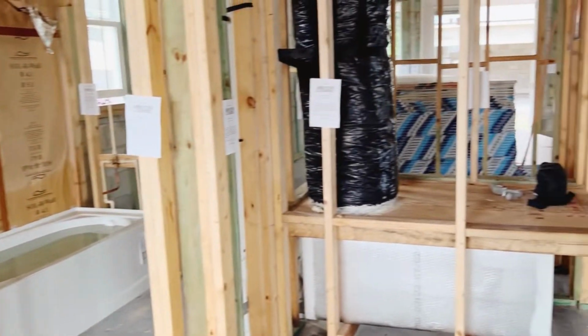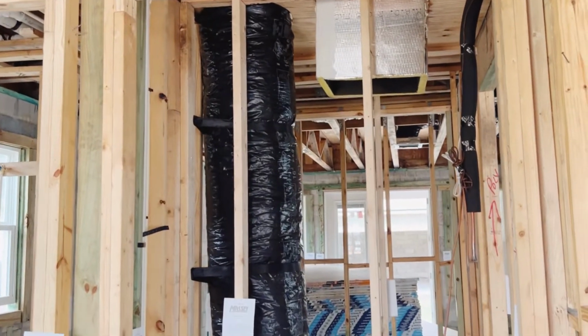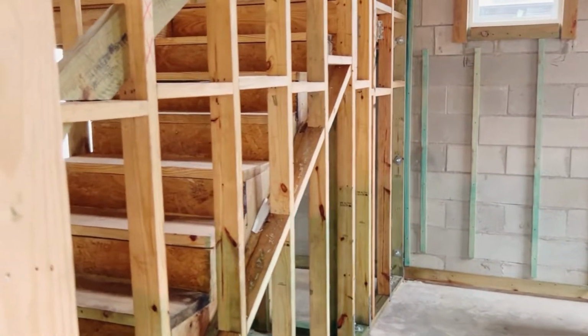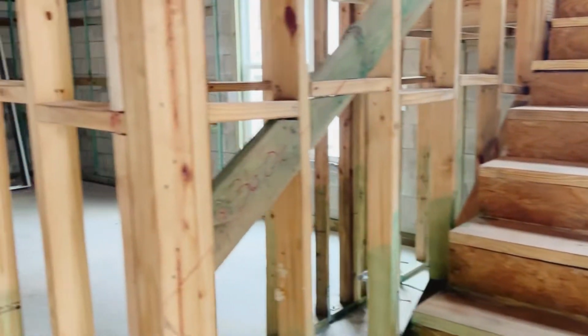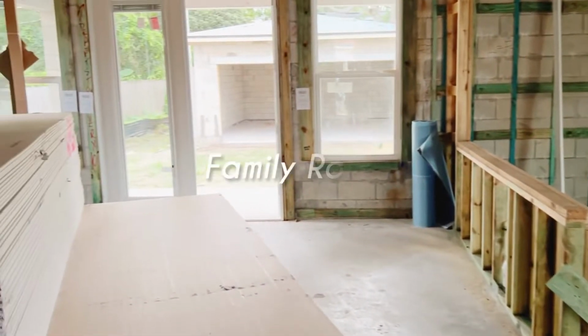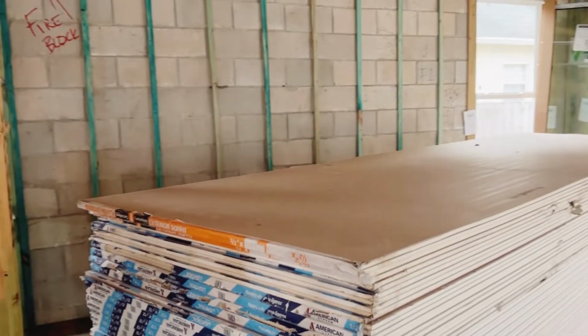Okay, so we're over here on West Steele Street, downtown Orlando, looking at new construction that's actually available now. As you can see, this one has framed up. It's got windows. We're coming in the main entry. I'm noticing the 8-foot doors, so I'm just checking it out. This looks like a pre-drywall walkthrough.